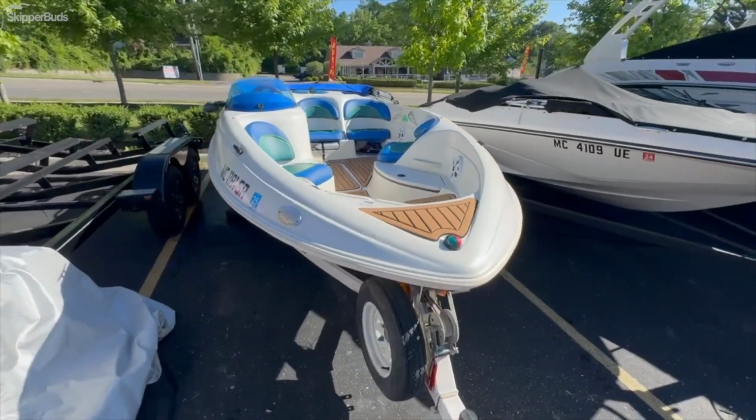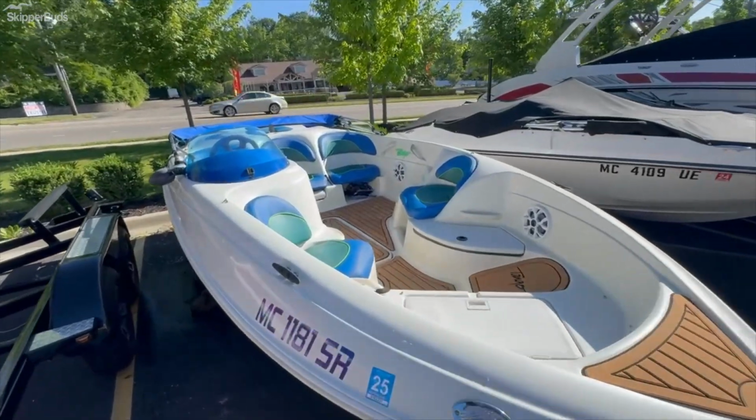But yeah, nice little boat. Come check it out.